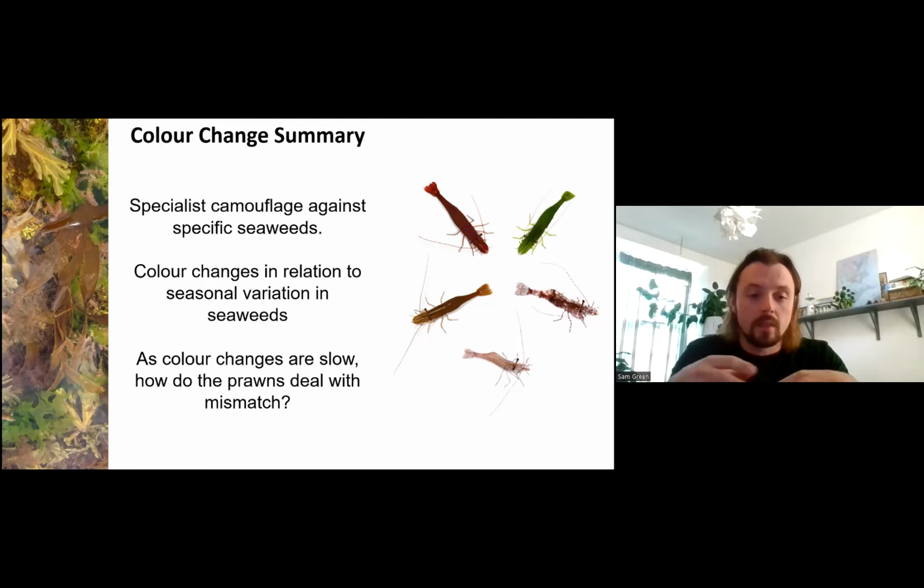So you get more green sea lettuce in the summer, for example, and that dies off in harsher periods of weather. So what we're thinking is that the slower color change here might be helping the species track slower natural variation in the environment. But as the changes are slow, what happens day to day if a prawn, for example, was knocked off its perch by a wave during the tidal change, or if it needed to move around to find a mate or a new food?